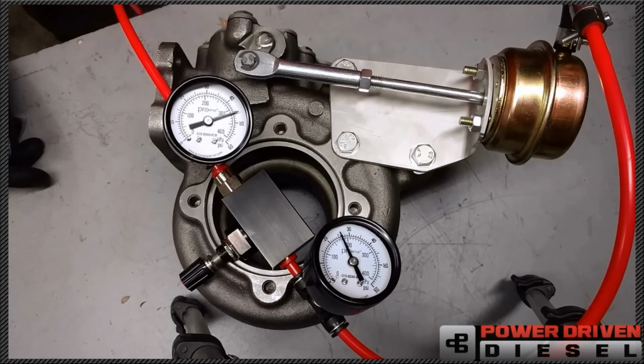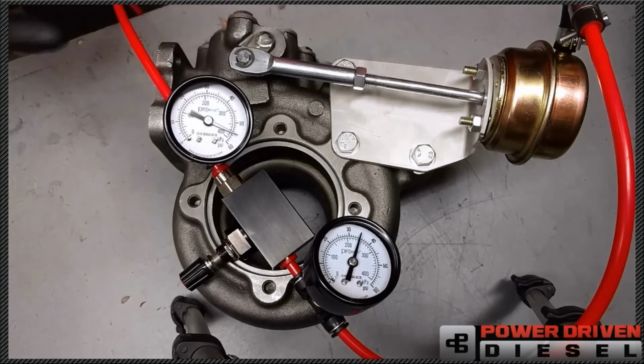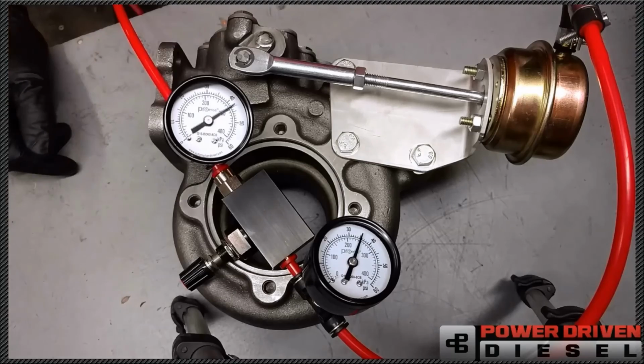And so we're going to have to get about 55 pounds of boost to get our 35 here. So we're at 55 pounds of boost before we get full travel. And so that's just how this works. And you can adjust all this while you drive down the road.